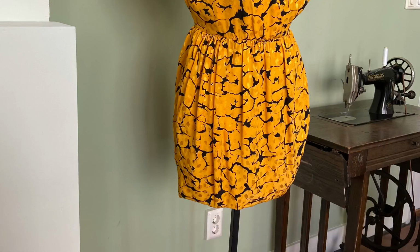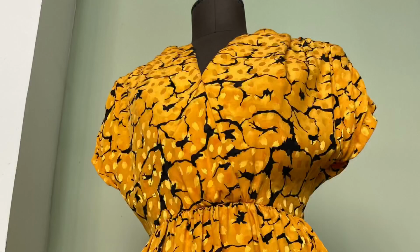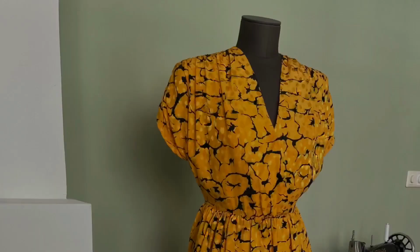So, in my opinion, this dress has no specific hanger appeal, so it looks a little bit blunt when it is just like this. It's a short dress, it has shoulders, small cap sleeves, and no frills. But still, behind the seams, there are some beautiful details.